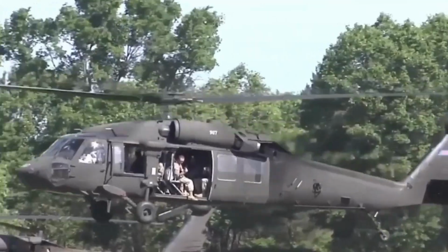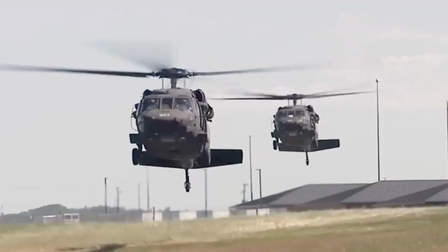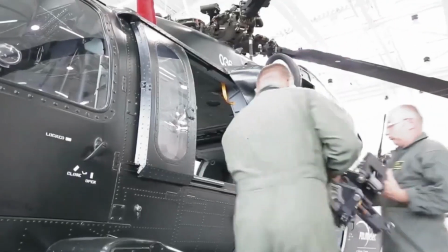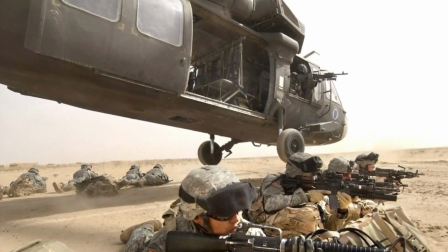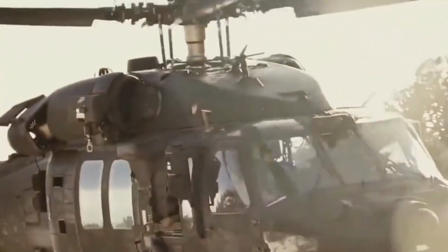Fast forward to today, and it has evolved into over 30 variants. From the UH-60M with advanced avionics to the stealthy modifications seen in classified operations, the Blackhawk has remained at the forefront of military technology. Over 4,000 units have been produced, and it remains in service with over 20 nations.